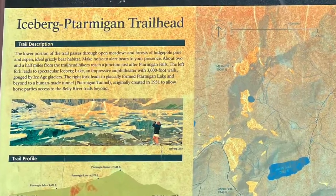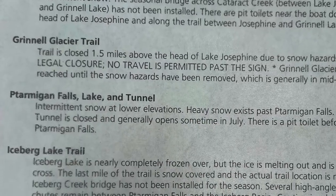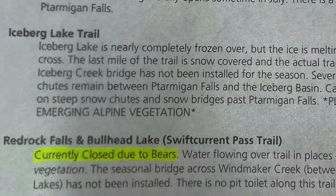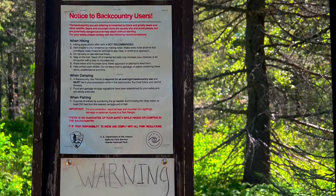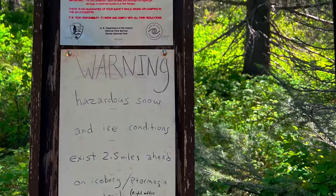And the Park Service is really good about posting updates on the trails every day, and it is wise to check them before heading out because they close them due to hazards like bears or ice, and we were told that this year was about 2 weeks behind normal for snowmelt.